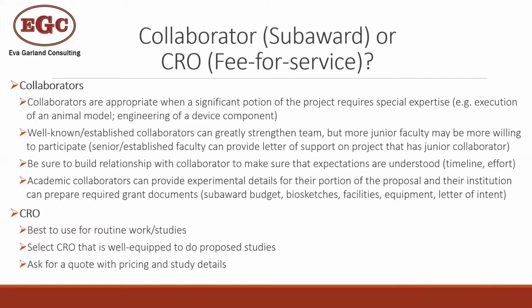they're more appropriate if they're doing a large portion of the project that's going to require them to have some special expertise, or if they're really putting a lot of intellectual input into the program, then this would be more appropriate for a collaborator. So they're really working along with you instead of just doing something for you. They're really a part of the team.